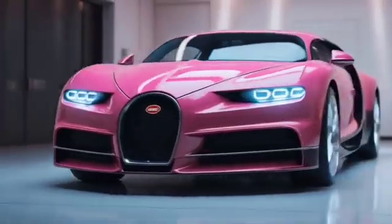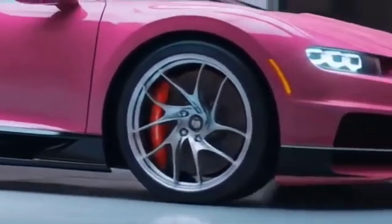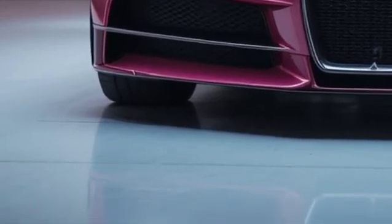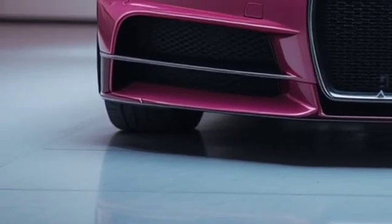It has a quad-turbo V16 heart, bleeds electric power, and yes, it's pink. But make no mistake, this is not a gimmick. This is the most advanced Bugatti ever built, and it just might redefine what a hypercar should be.